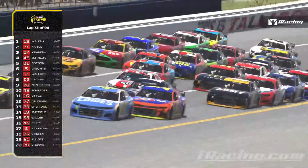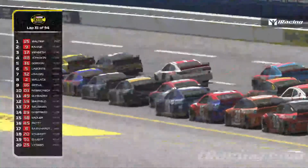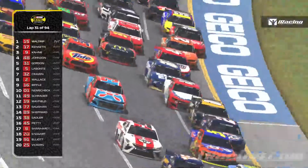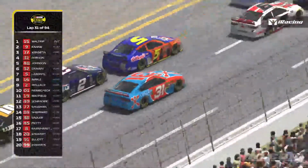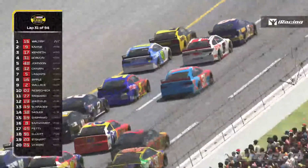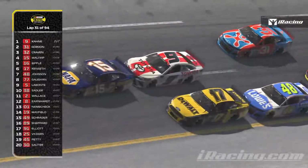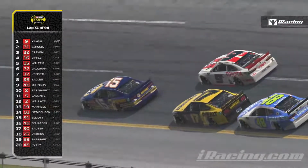Meanwhile, Jimmy Johnson and Matt Kenseth battling for the lead. And I think the 2 is actually taking it 3 wide. Nope. My optical illusion senses apparently are working right now. I'm seeing optical illusions. The 5, Michael Waltrip, Mikey to the lead at Talladega. We're on lap 31. We're about a third of the way through.